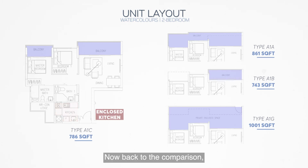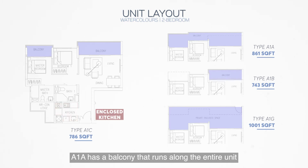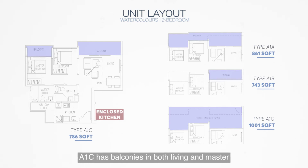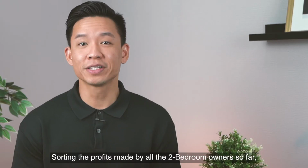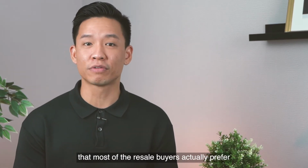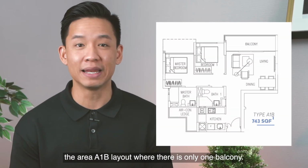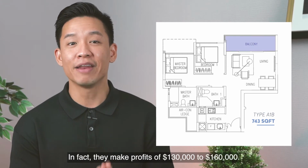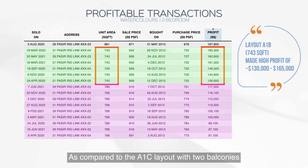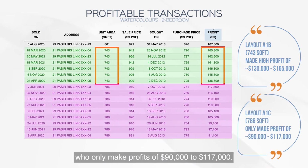Now back to the comparison, A1A has a balcony that runs along the entire unit, from master to living. A1B only has the balcony in the living room. A1C has balconies in both living and master, while A1G is a ground floor patio unit. Sorting the profits made by all the 2-bedroom owners so far, it is actually very surprising to see that most of the resale buyers actually preferred the A1B layout where there is only one balcony. In fact, they made profits of $130,000 to $160,000, as compared to the A1C layout with 2 balconies who only made profits of $90,000 to $117,000.